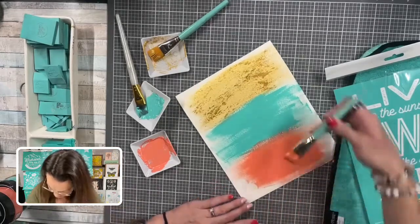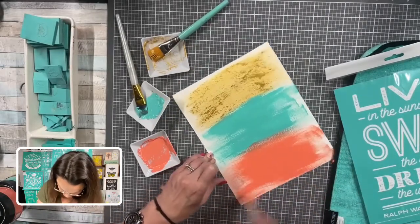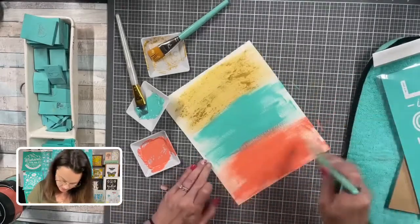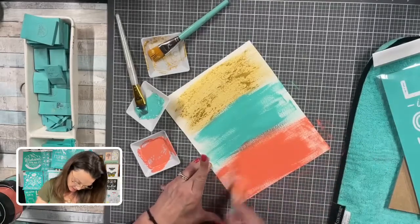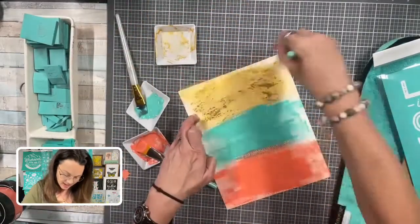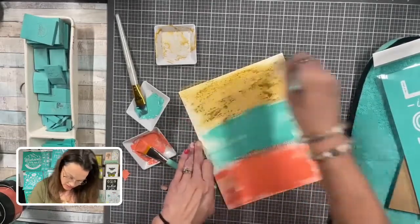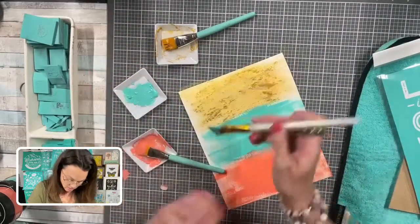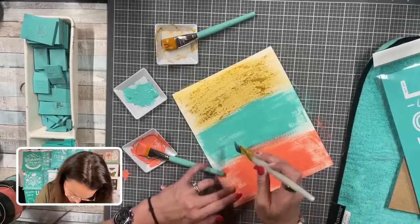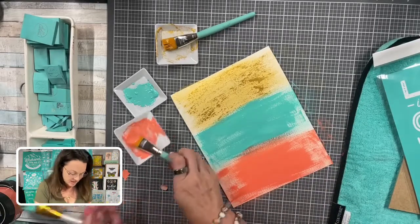Ooh, I love that guava, especially next to that teal. Isn't that pretty? Ooh, I'm getting it all over my fuzzing cloth. That's okay, because, you know, chalk paste is water soluble. So I'm just going to, just like that. I want to go back up. See how I'm so messy? That's why I need this mat in the back. I'm just going to put that up a little bit and kind of add a little bit more. There we go. So now I have this really fun paper.